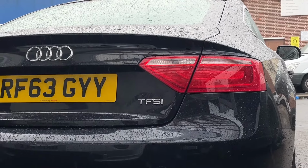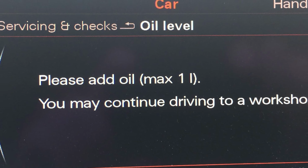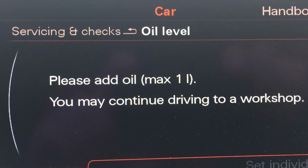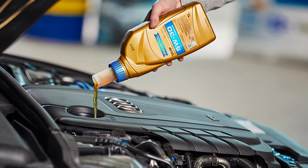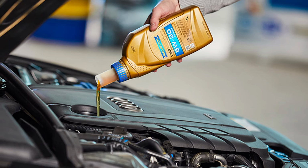The third issue I want to talk about is a random error message coming on the dash asking to top up oil now. Now, this is a very interesting subject, and most people have ended up damaging their cars beyond repair due to this message popping up on the dashboard. I have had a few Audi A5s with this issue in the past, and I was really struggling to find a solution at the start.